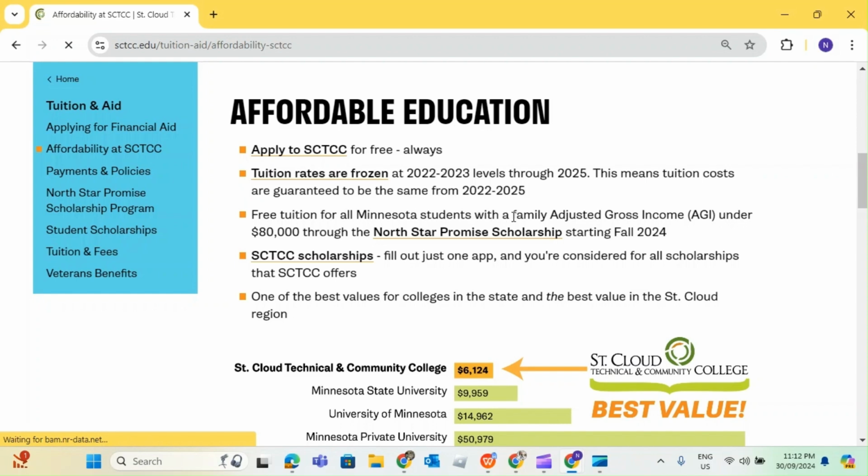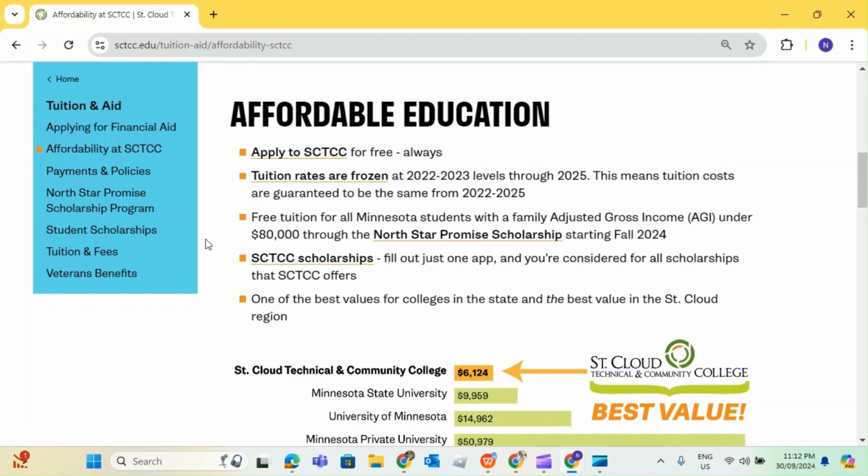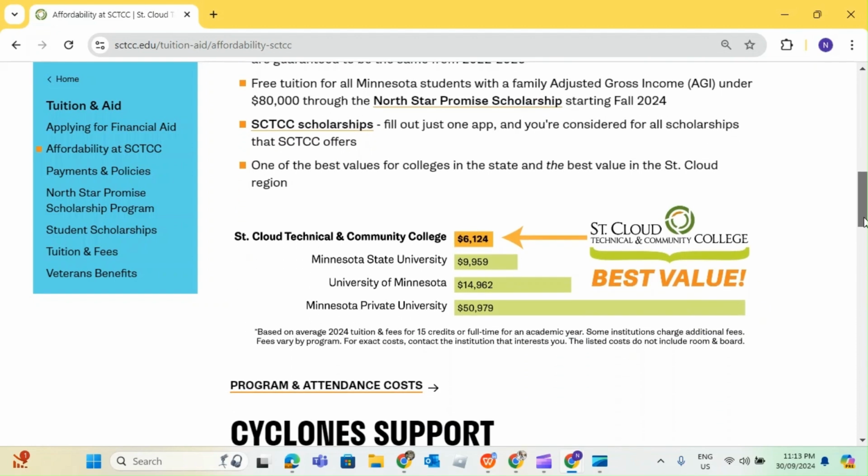Minnesota students with a family adjusted gross income of about 80,000 through the North Star Promise Scholarship starting fall 2024. So if you are from or you live in Minnesota, you're not going to pay school fees if your family income is less than 80,000 USD. And SCTCC scholarships are also available. You just need to fill out one application, and you're going to be considered for all the scholarships which are available. So just one application form, then you can be considered for all the scholarships.